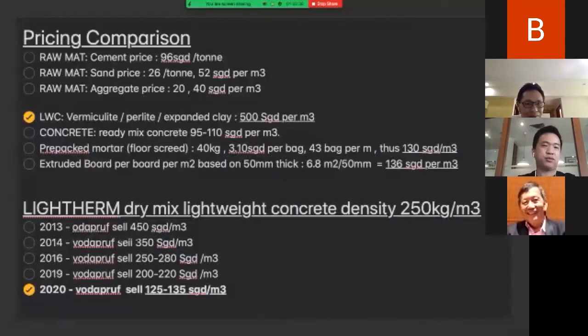So the final part of the presentation: costing comparison. As you can see over here, today we would like to share some really great breakthroughs of our company. Because of the recent development during the COVID period, we managed to reduce the price of our material tremendously. To put things into perspective, cement price is 96 Singapore dollars per ton, sand price is around 26 Singapore dollars, and aggregate price is around 20 Singapore dollars, which is around 52 Singapore dollars per cubic meter.